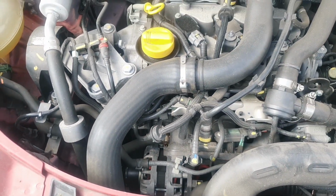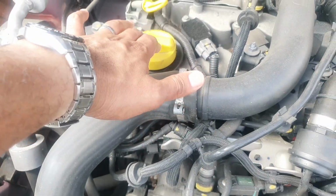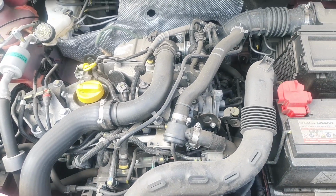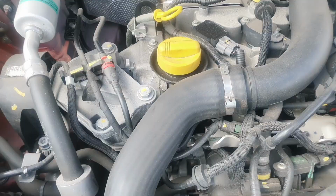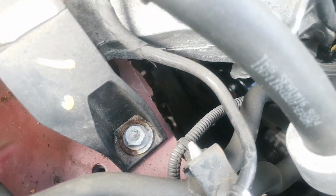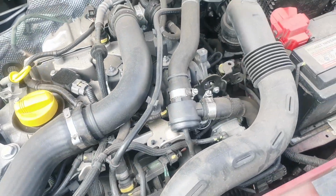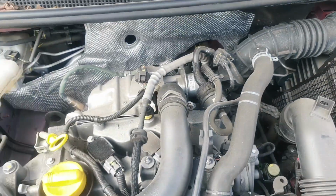So we know it needs a service. Coolant tank is at the right level. Engine oil was all at the right level. So I think the previous customer was topping it up himself. There was a bottle of engine oil in the car, so I think we're just doing that rather than getting it serviced. All the belts and all that stuff, I don't know if I can show you down there, all look in decent nick, as you'd expect with a car with only 30-odd thousand miles.